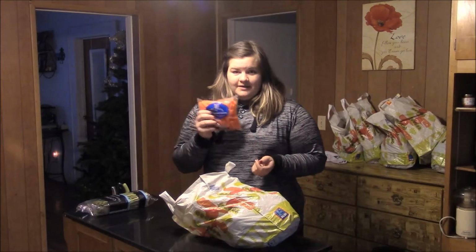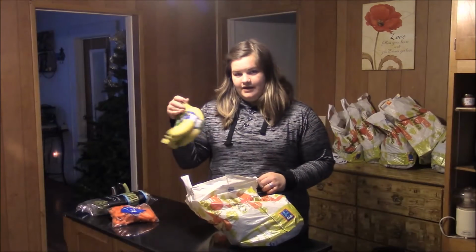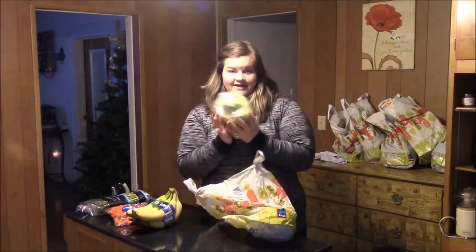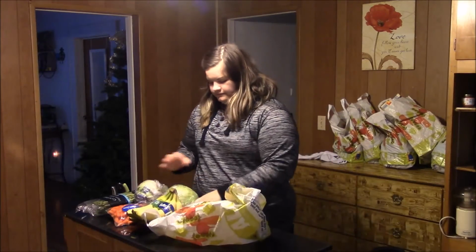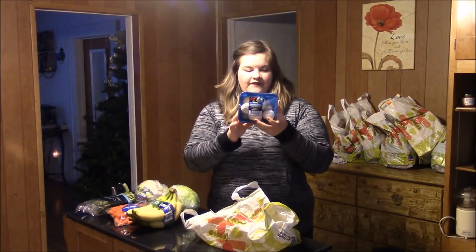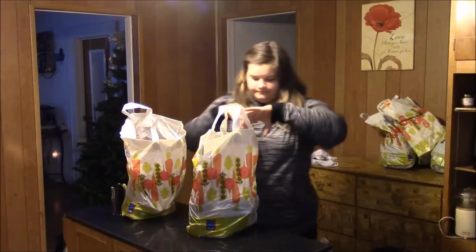And then I also picked up the baby carrots, some bananas to go in my cereal in the morning, then 2 heads of lettuce for our lunches. My husband likes to take salads with him for lunch. And a little thing of portobello mushrooms. We're going to do some stuffed mushroom caps.